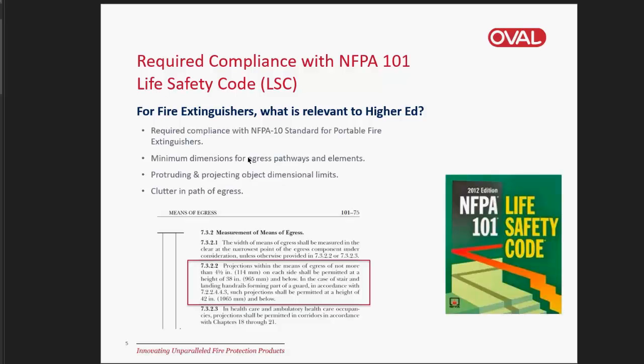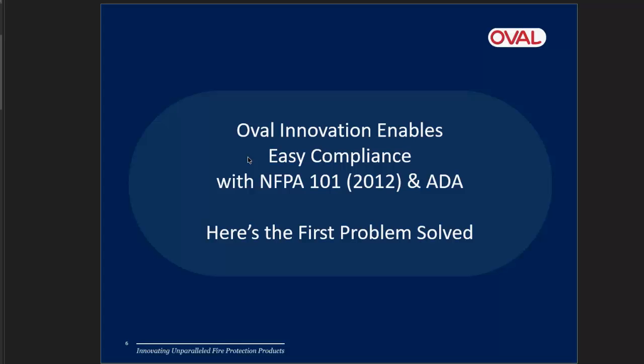So we just wanted to point that out, that's been in the Life Safety Code, I believe, since the 2000 or 2003 edition. But it relates back to fire extinguishers because as I'll show you in a minute, we're the only extinguishers that make it easy to comply with this requirement. We make compliance with NFPA 101 and ADA both easy.